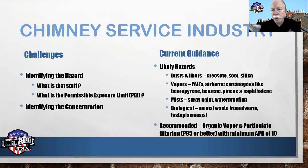So I think the current wisdom in our industry, I've got it summed up here. The likely hazards are creosote, soot, silica from grinding, cutting brick, that type of thing. The vapors, that's a big one. The airborne carcinogens that we've heard about, these are a problem. Mist from spray paint or waterproofing, and then animal waste hazards. So I think the current guidance is that we need organic vapor filtering and particulate filtering, and your respirator should have a minimum APF of 10. I think this is the best guidance we have in our industry currently.